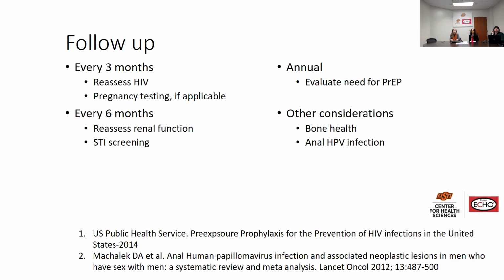Once you start somebody on PrEP, how often do you need to follow them up? So every 3 months you need to get HIV testing. You need a pregnancy test if applicable. Obviously our men, we don't need a pregnancy test, but our women, we do. And then every 6 months at least, doing renal function and STI screening. And again, it comes down to talking to your patient about how often they need STI screening. And then for us, a chemistry is just so easy. If we're getting HIV testing anyway, we just get a chemistry every 3 months. The guidelines do say 6, so that's something to think about.